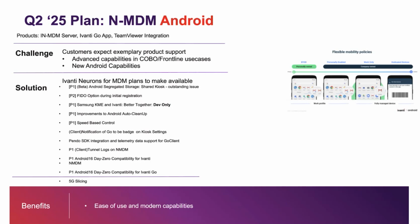Android auto cleanup enhancements, improving cleanup behavior for better device hygiene and policy enforcement. And the speed-based control is basically enabling device behavior adjustments based on speed to support safe mobile use in motion. So we have a setting where the admin can actually set if the speed is beyond so-and-so number, you will not have access to certain capabilities and app installs, and some of the apps wouldn't even work. So there are a bunch of controls that you can manage.